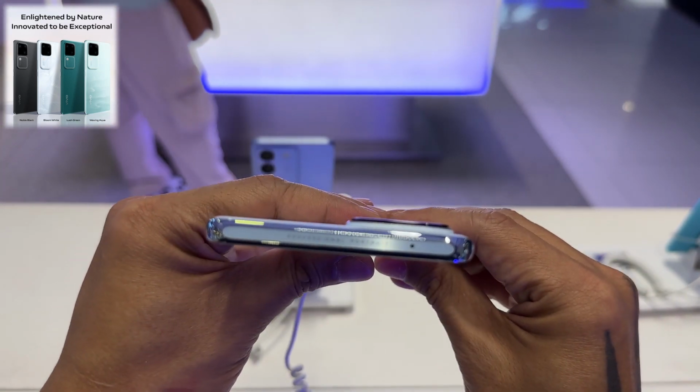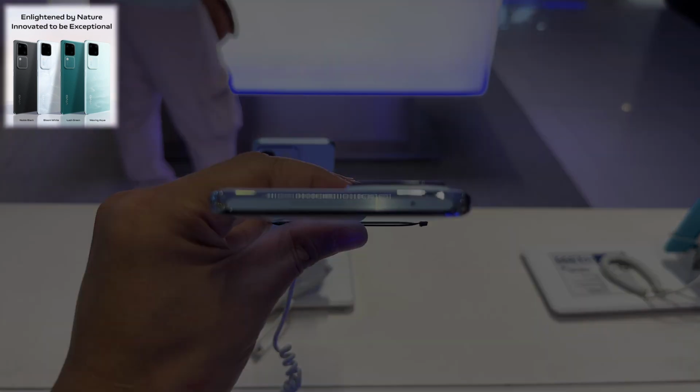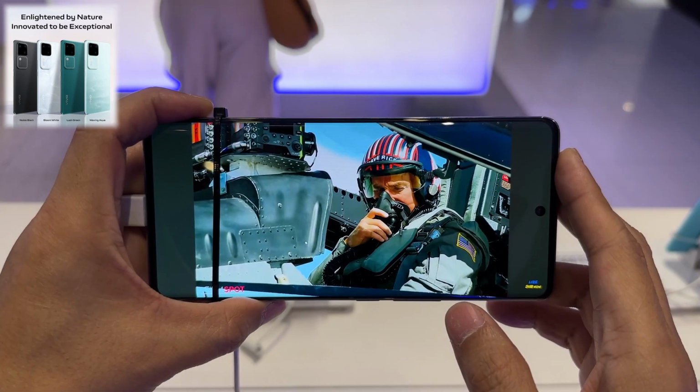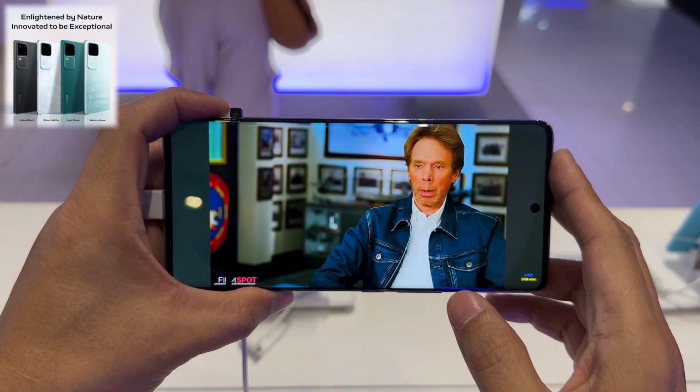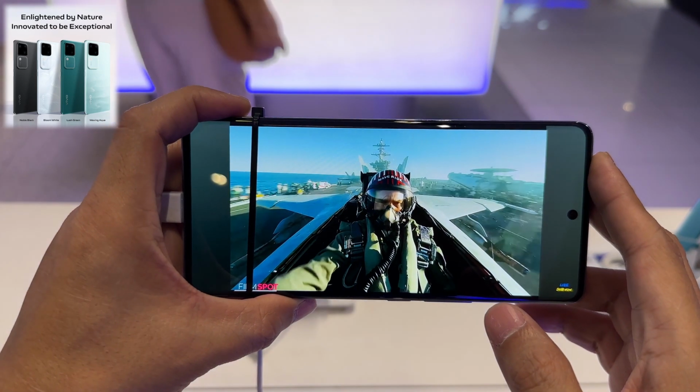Sadly, we won't be able to review this phone as it's beyond our budget at the moment. If you are planning to buy a new phone and you're within the budget, I would recommend checking this phone out.